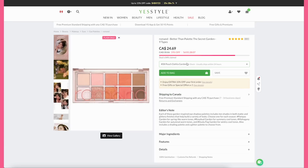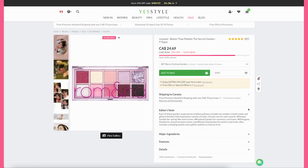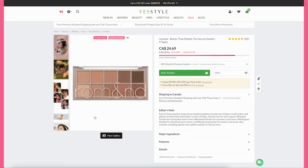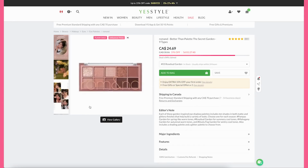See, the color stories are just so satisfying and I love how they organize them. It just makes sense and it doesn't look overwhelming. Ooh, this one's really cute. Berry Fuchsia Garden. Peony Nude Garden. Ooh, that's cute. With the cool pinks. Very. Shade and Shadow Garden. Very pale. I feel like I wouldn't use this one as much. It doesn't have enough depth for me. This one's really, really nice. It's like a dusty rose shade.